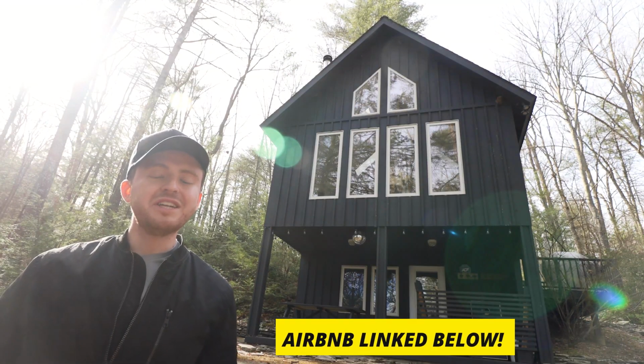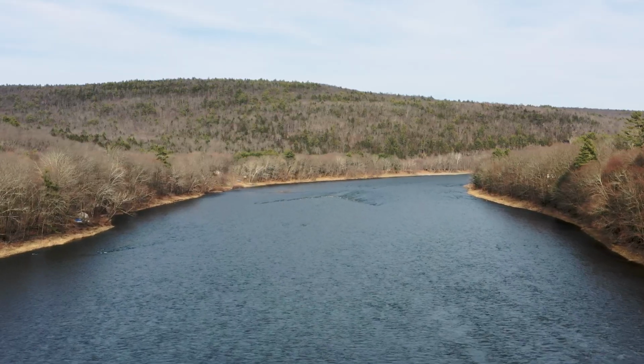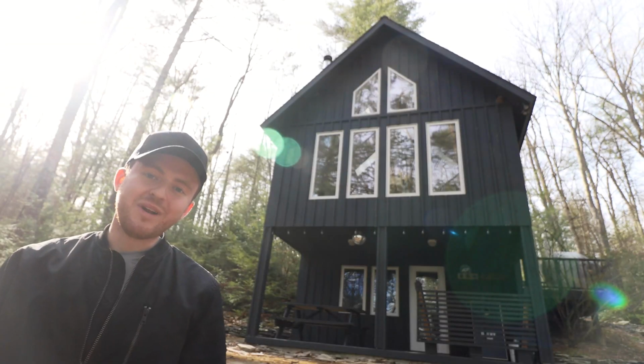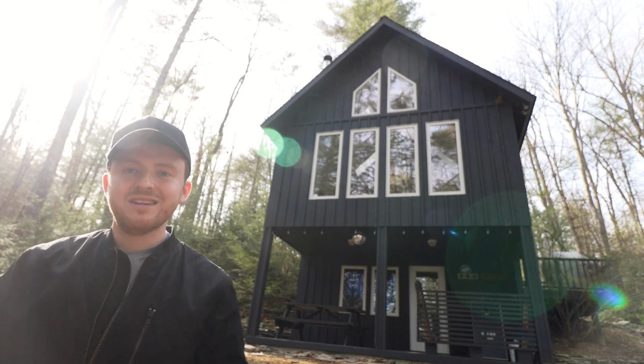Today, I'm at this really dreamy cabin in upstate New York. It's right next to the Delaware River. This place behind me has actually been featured by both Forbes and Airbnb directly for good reason. So let's go and take a closer look and start the tour.